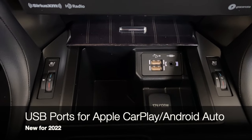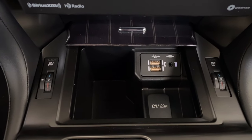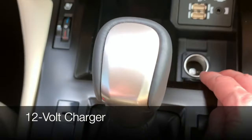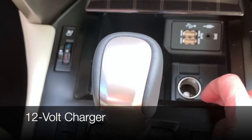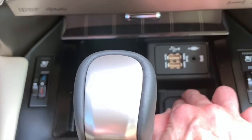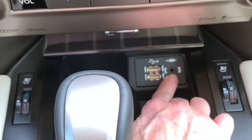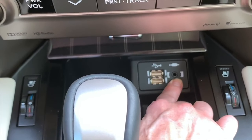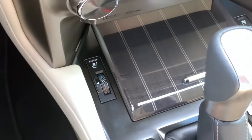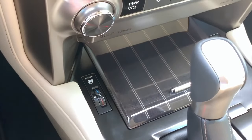However, the USB ports will now power Apple CarPlay and Android Auto, as well as a 12-volt accessory charger. If you don't need to charge and you have an old MP3 player, you can play it through the headphone jack. That is your auxiliary port. Just push and the cover will glide back in place.